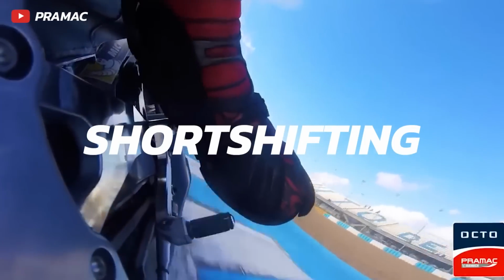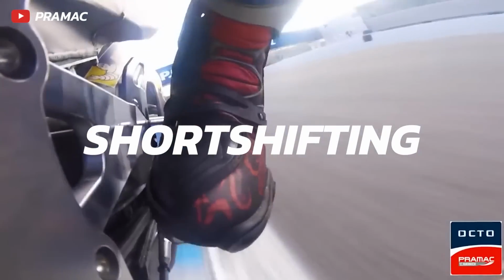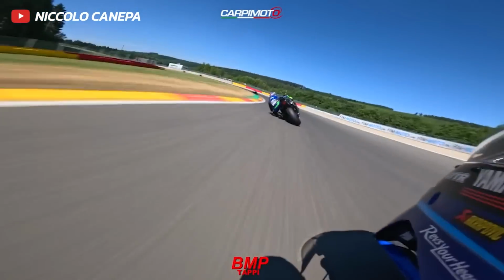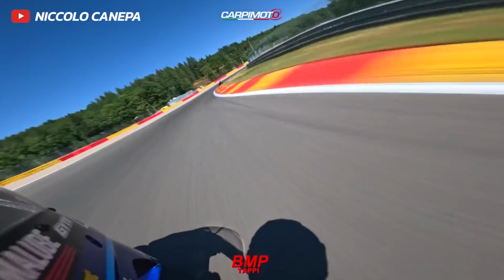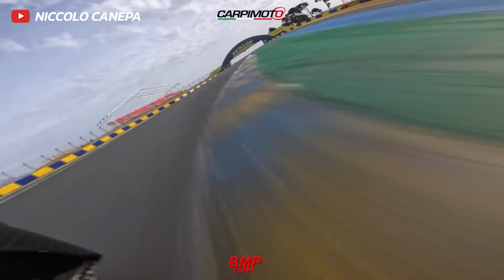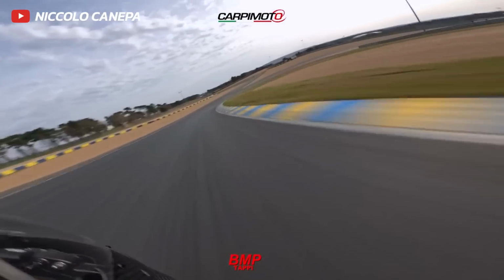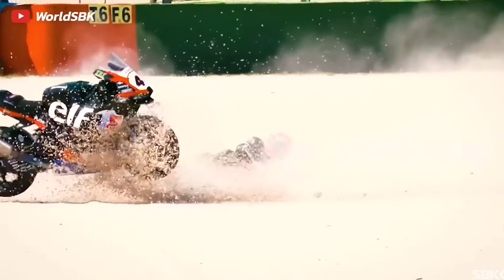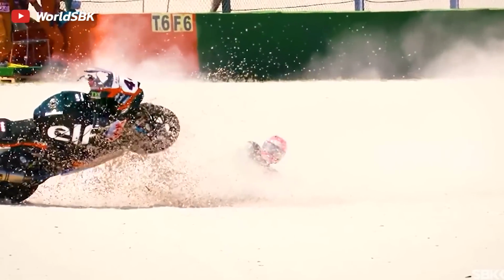This is called short shifting, and it's essentially when the rider will shift before the red line, and it happens mainly in complexes with changes of direction or faster sweeping corners. It's not always useful to ride a bike out to the maximum RPM, and it can result in some awkward gear changes. If you're in the middle of a chicane or a fast change of direction complex, having to shift gears through the second half of that complex is pretty awkward and can cause a crash if you're particularly aggressive.